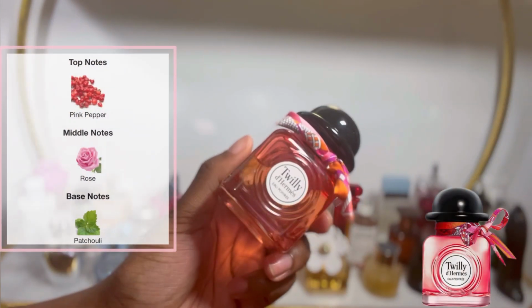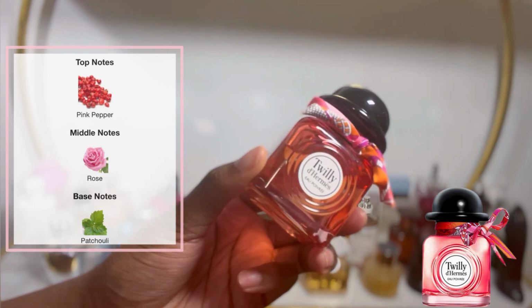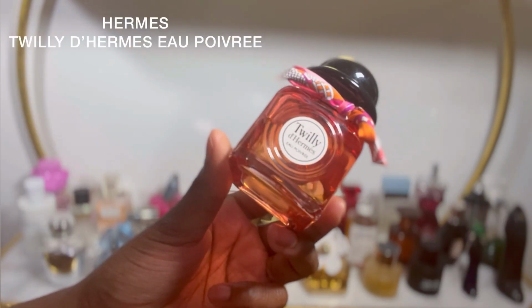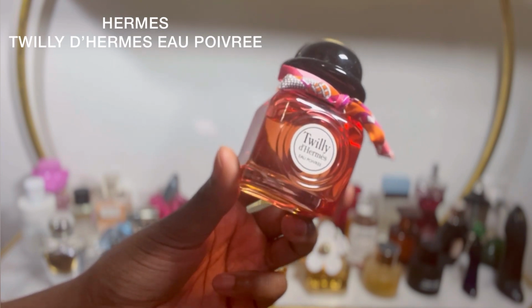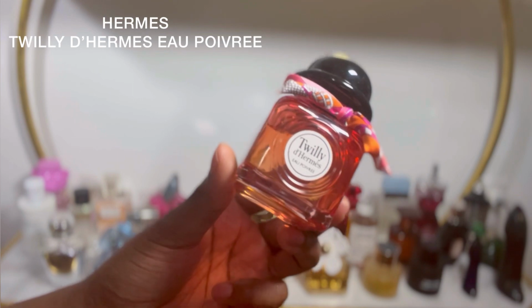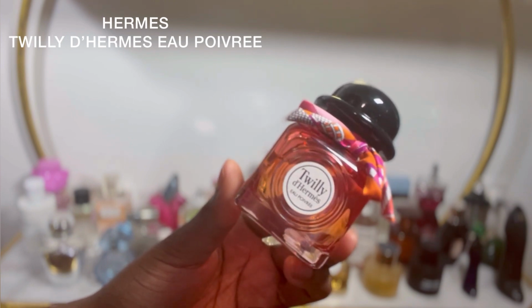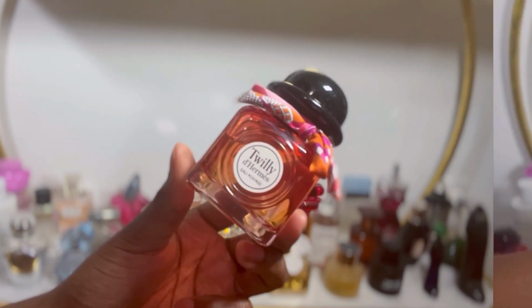This is Twilly Eau Poivre. This is the one with the pink pepper note. I don't reach for this as much as you can tell. I will say that in my opinion, this is a little more of a mature fragrance, and I think it's because the pink pepper in here is a little heavy. But this is a beautiful rosy pink pepper fragrance. It's very feminine. And with the right outfit and for the right occasion, I will definitely wear this.